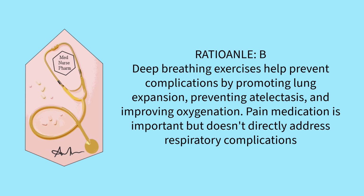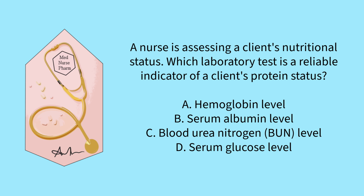Deep breathing exercise helps prevent complications by promoting lung expansion, preventing atelectasis, and improving oxygenation. Pain medication is important but doesn't directly address respiratory complications.